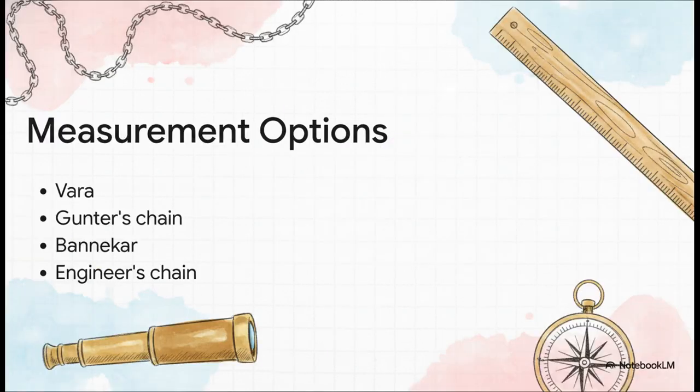So here are your 4 choices: Vara, Gunter's chain, Banneker, and engineer's chain. Let's use the process of elimination. If you've been studying up on your history, a couple of these should instantly jump out at you as literal, physical tools. A Gunter's chain is a very specific historical device, exactly 66 feet long with 100 links. An engineer's chain is super similar, but it's exactly 100 feet long with 100 1-foot links. Since both of these are standard physical units of measurement, boom, we can instantly cross out options 2 and 4.